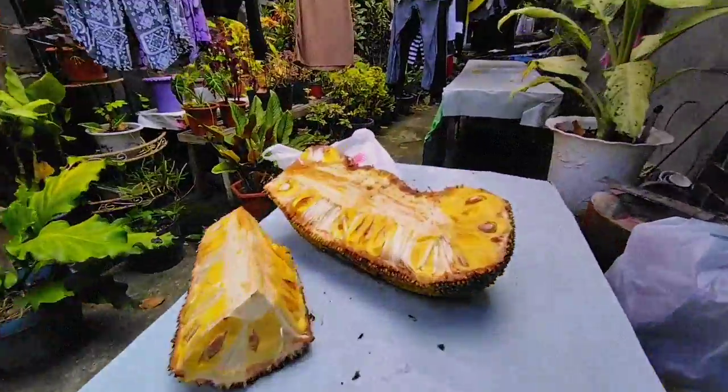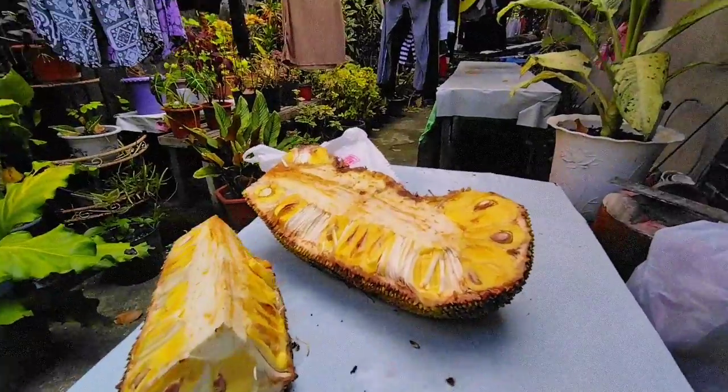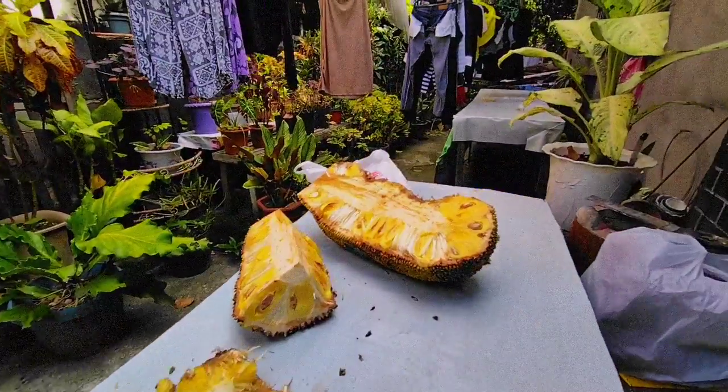Look at that, guys. It's so delicious. Jackfruit. This is a source of vitamin A because it is a yellow food. Yes. Good for eyesight.